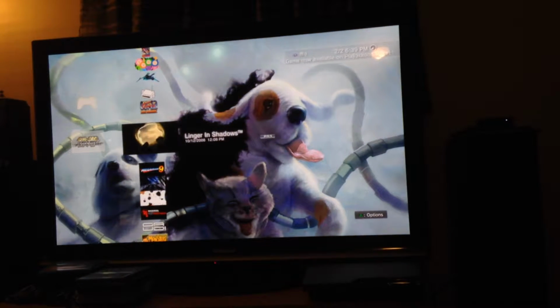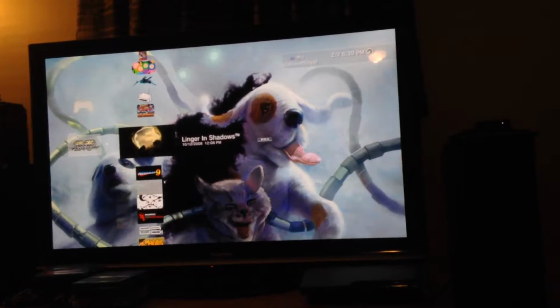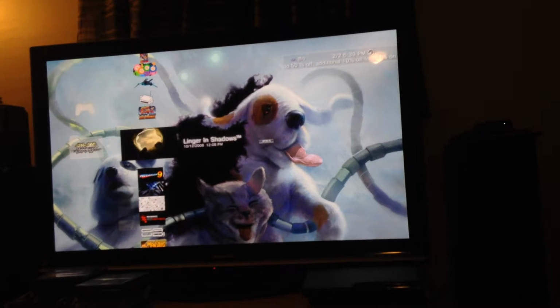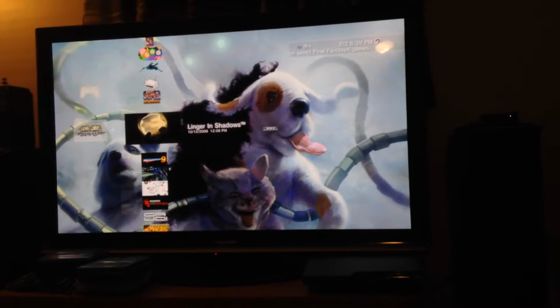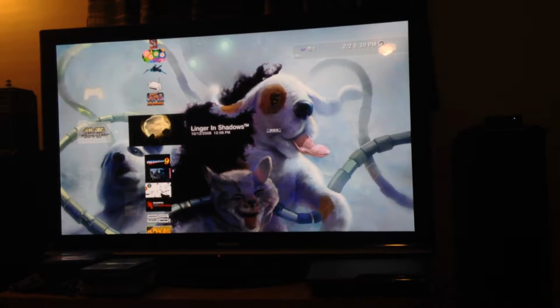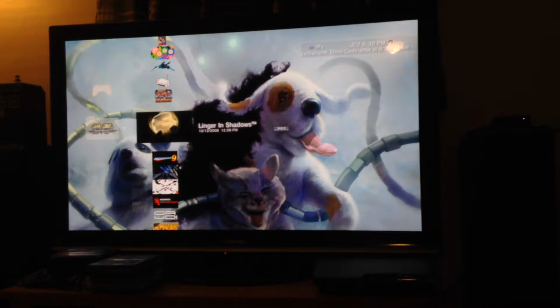Linger in Shadows is kind of strange. This is more of an art title, like an exploration art title. There's not really a game associated with it. It's basically a tech demo that you can manipulate, and you can use the DualShock controller to move around on screen. I don't know if this is still for sale in the store, but it's a neat pickup if anyone is interested in some neat things you could do with the system hardware.